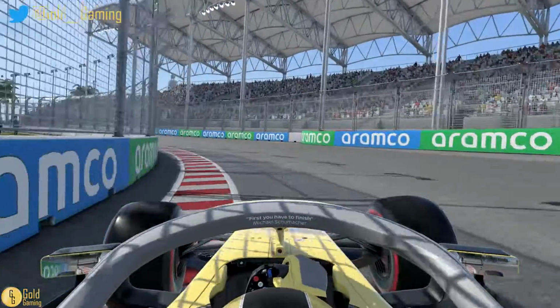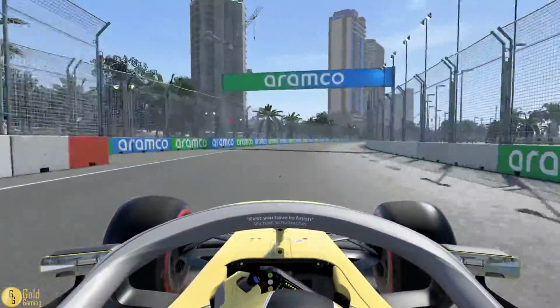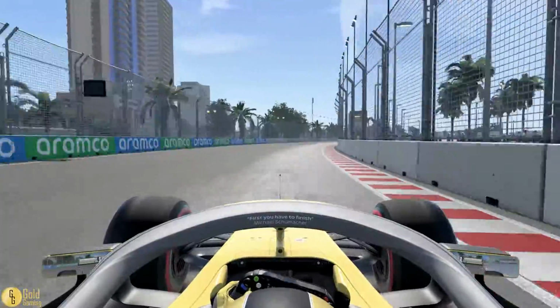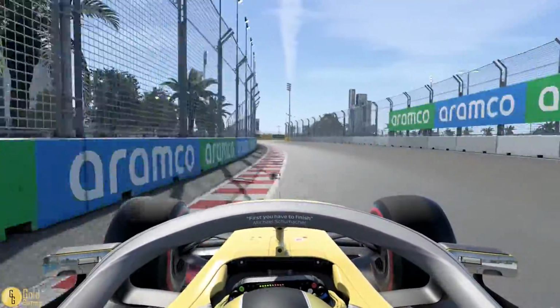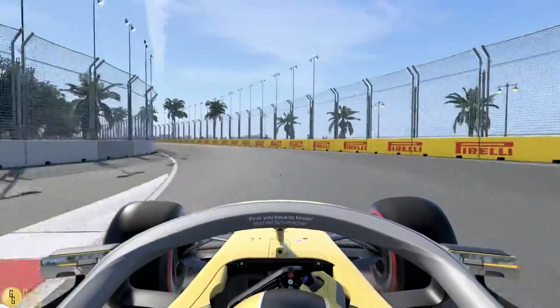Today we are previewing a brand new F1 track, and that is the Jeddah Street Circuit. This is a brand new track, so there is zero historical data to look at like I normally would. So let's get into some track facts.